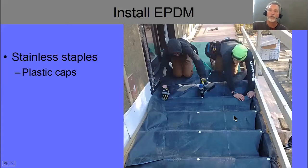And then after all the splash guards are installed, then it's time to take our prepared pieces of EPDM and put them down over the deck following the center line. And then you can see how that scallop shape is leaving that space there between the splash guard and the EPDM. Now, it probably takes me longer to explain this than it actually does to install it, because all of this goes in really quick.